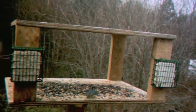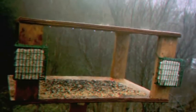As you can see, most of the snow is gone, and that's because we had a lot of rain. Back into mild weather again, though. Wonderful for this time of year.